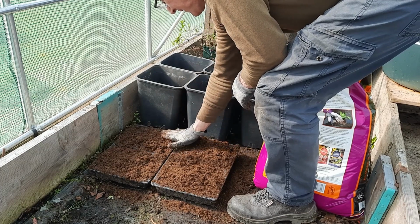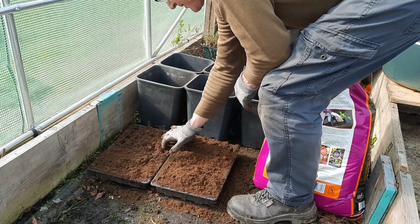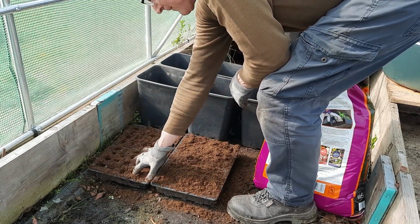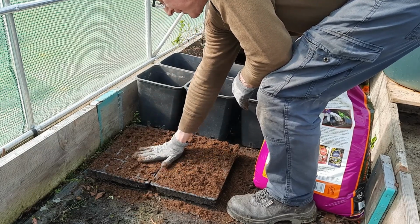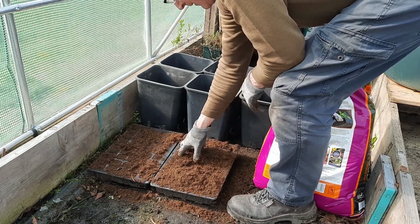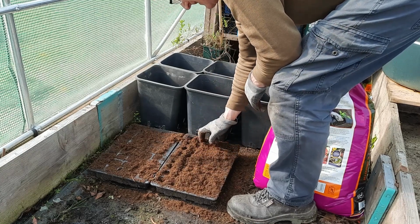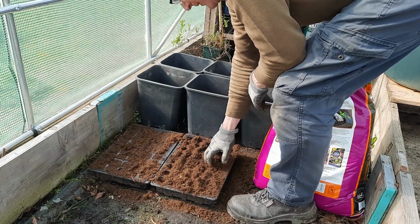Time is flying by this year. We're halfway through April already. Doesn't seem like 5 minutes ago we were in the depths of winter, just dreaming about planting. Now we're actually getting on, and over the coming weeks, I guess, we'll be planting and planting and planting as if there's no tomorrow. Anyway, I'm going to get these filled up and I'll come back to you shortly.